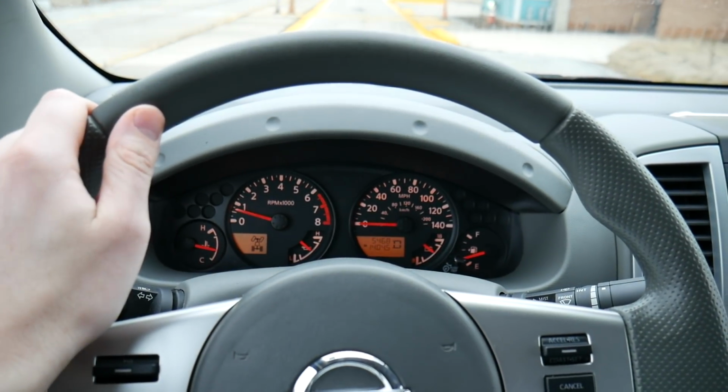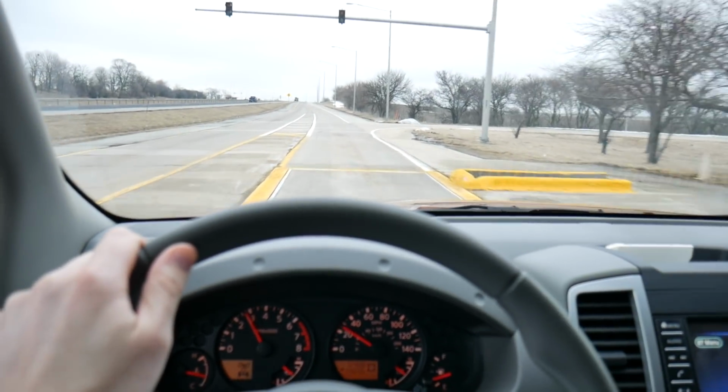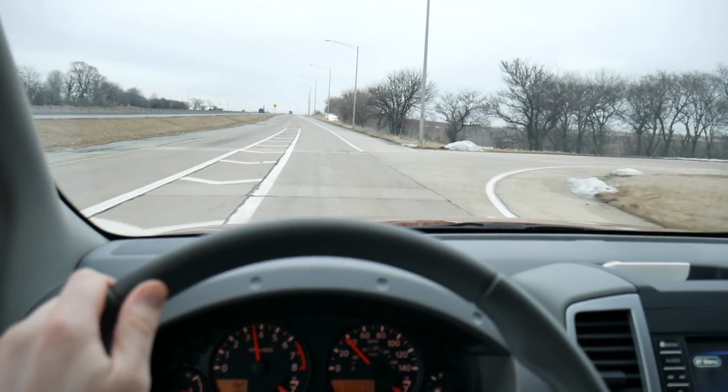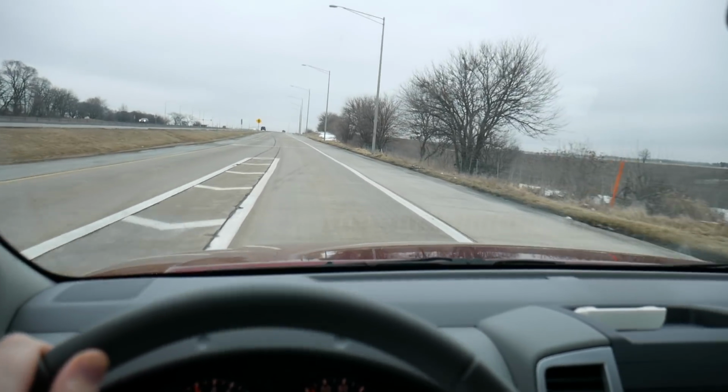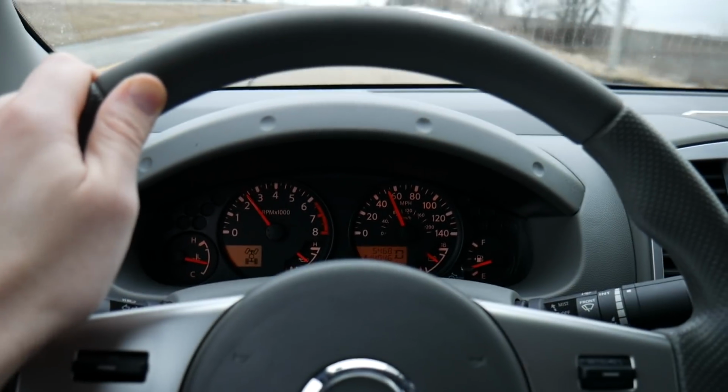Let's also talk about acceleration real quick. This thing is pretty fun. The V6 is responsive, so when you need speed, it's definitely there. And the engine sounds great when you're accelerating hard, which, at least in my opinion, adds a little bit more of the fun aspect to when you're driving this truck.